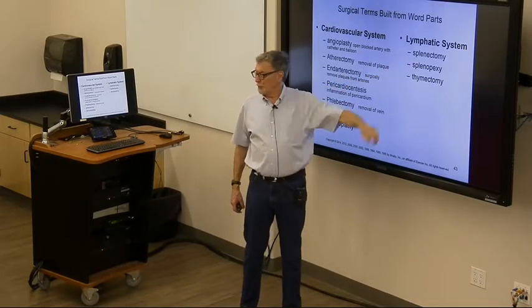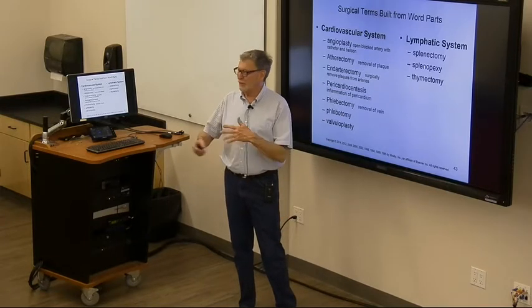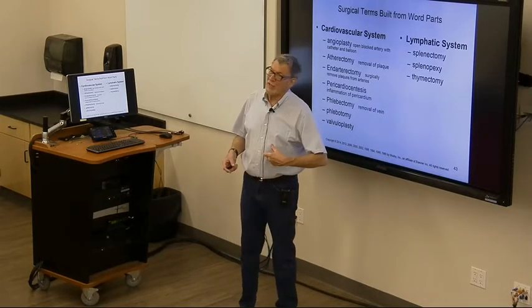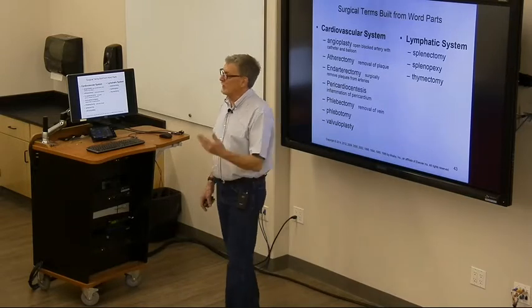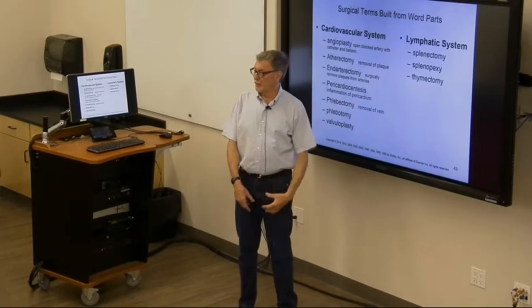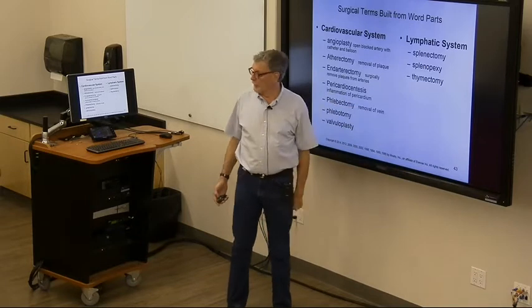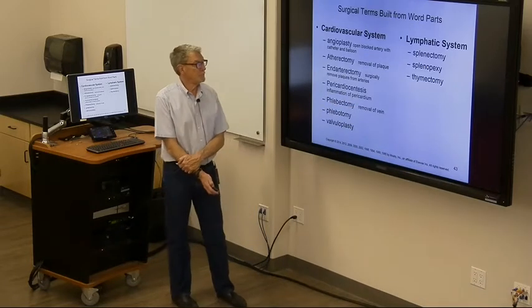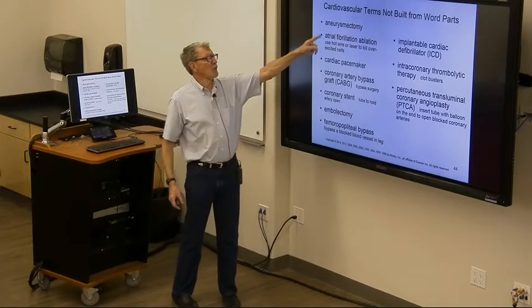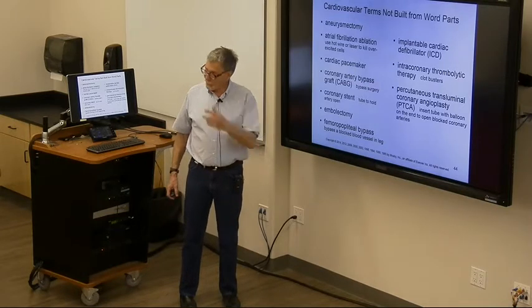Splenectomy. Spleens are the softest, bloodiest tissues in the world. When you damage one, there's like no way to sew it back up. And so people in accidents are always having to have their spleen removed. Fortunately, you can live without it. Splenopexy, if it's starting to sag. Thymectomy, remove the thymus. Aneurysmectomy. That's an easy one. Remove the aneurysm and sew it back up again.